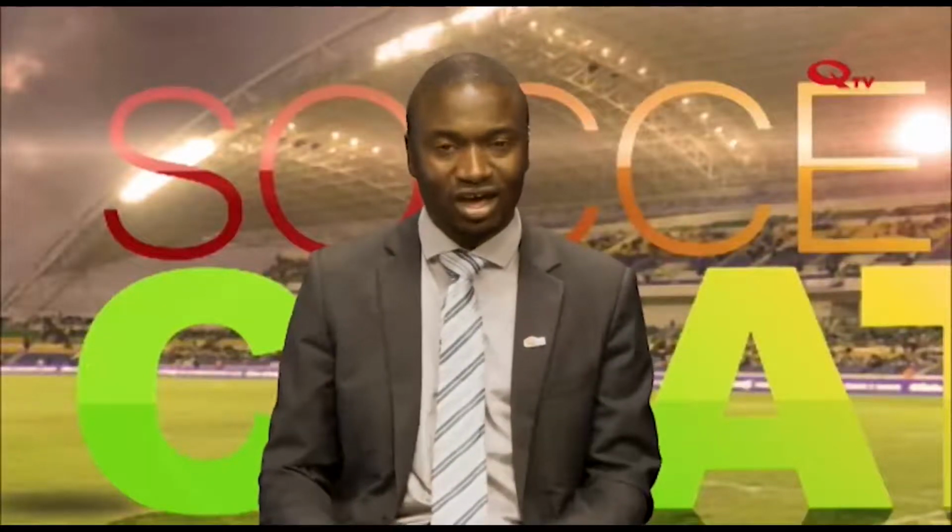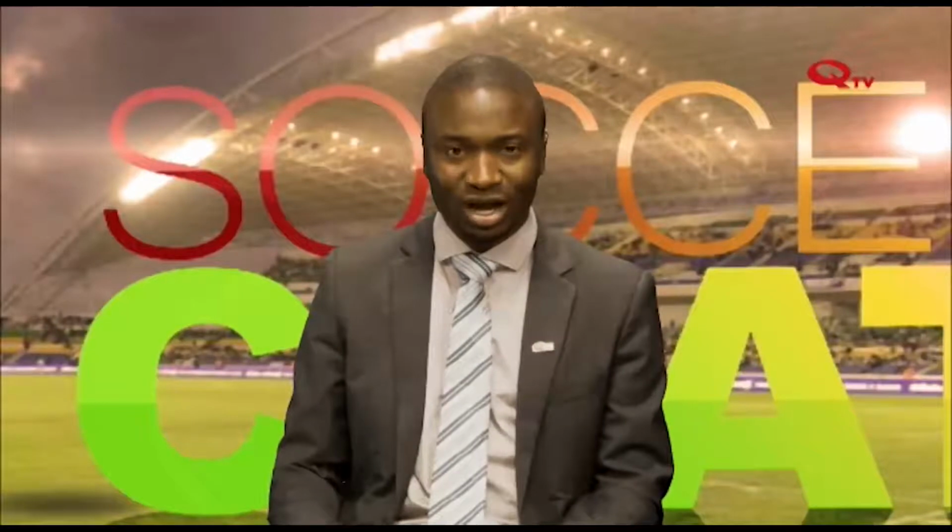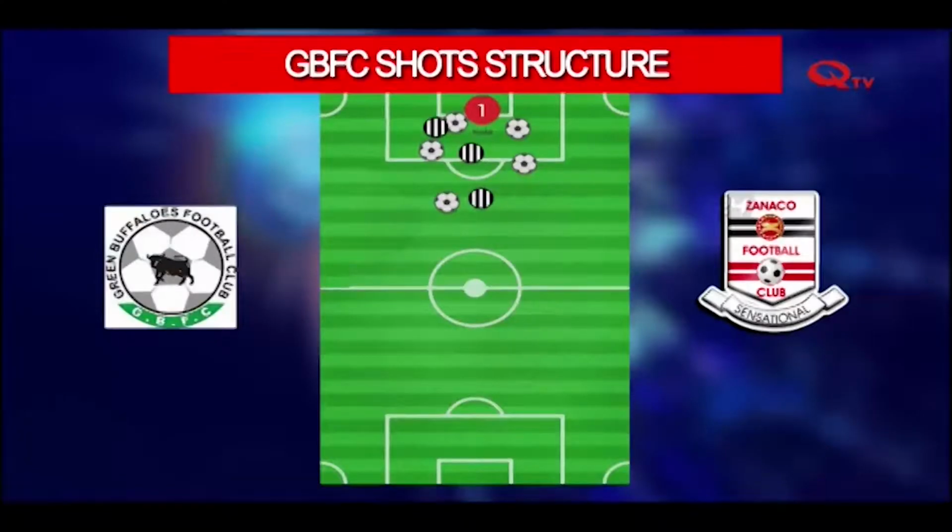Okay, let's have a look at Green Buffaloes' shot structure. So the victors 2-0 on the day, courtesy of goals from Friday Samu, and of course Mike Katiba. There we go. Again, they probably could have gotten more, Green Buffaloes, for the amount of leverage they had in midfield. They should have probably pegged Zanaco into their own half, forced them into playing in their own half. But yes, Zanaco could even afford to be fragmented. They would win some of the battles, float the ball back to their attack. I think Green Buffaloes was supposed to get even more goals than they got.